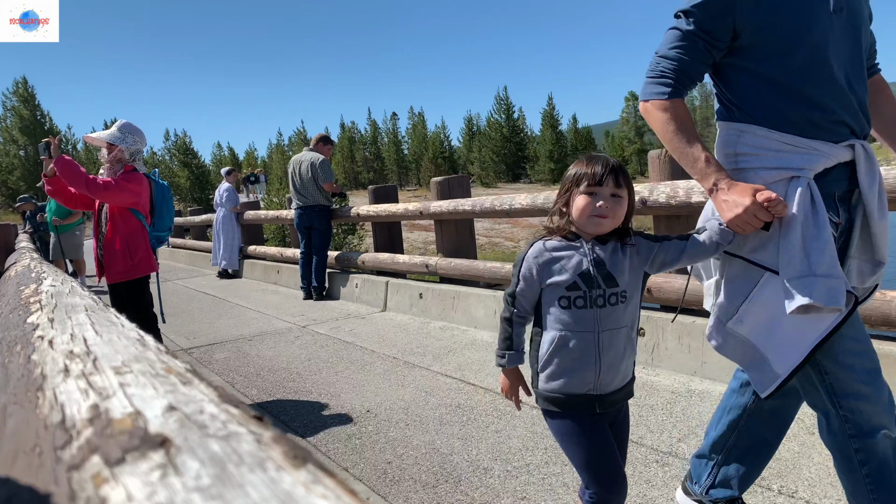Now we're at this thing. It's one of the big geysers there. What we see here is in Yellowstone National Park. These are some hot springs that they have. Here's one you can look at. And then there's another one.